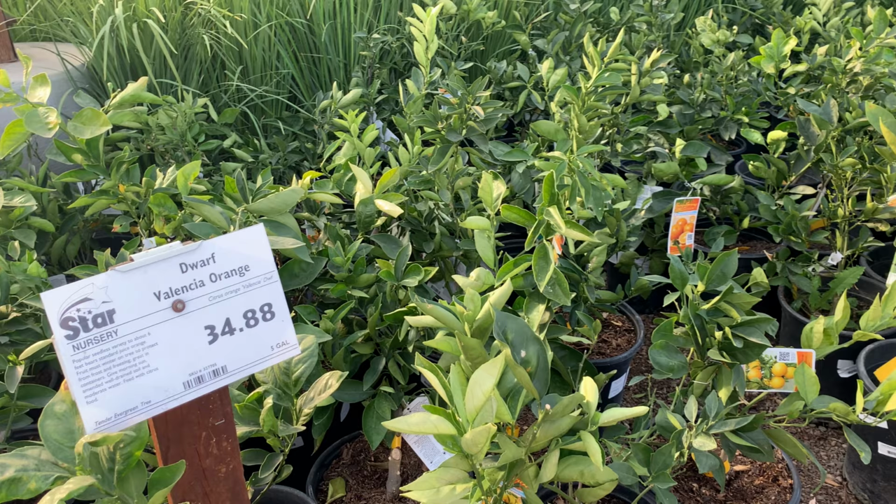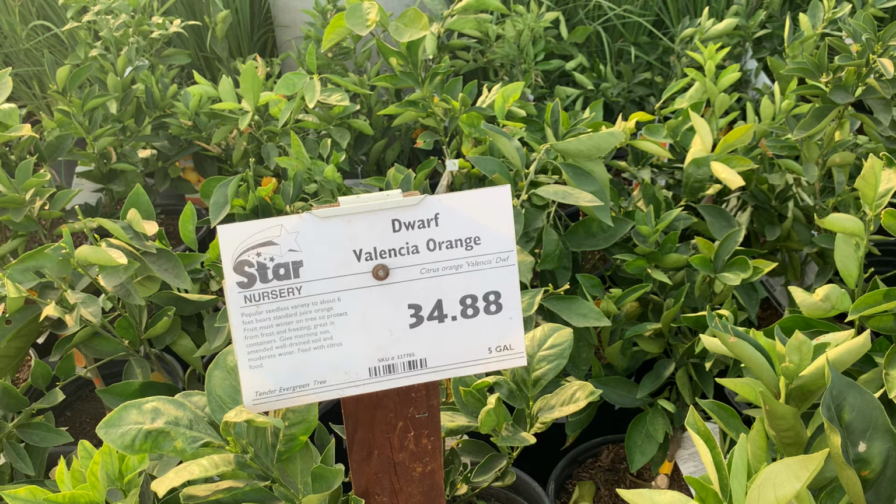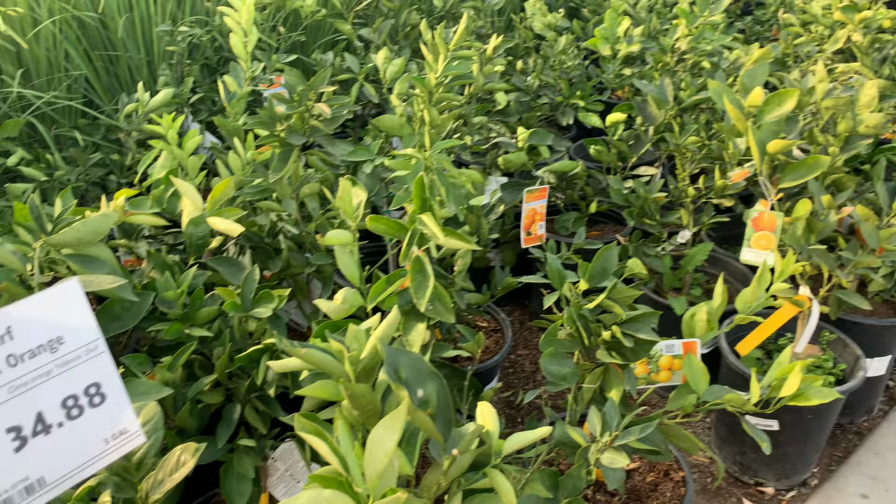Okay, so we want to grow something that we will be able to eat. So now we're down to oranges. So it's a choice between blood orange, Valencia orange, or the Washington Navel orange. Washington Navel orange. Let's go check each one.